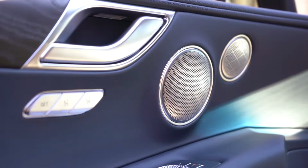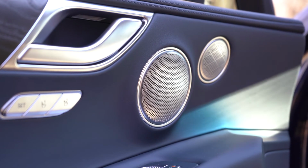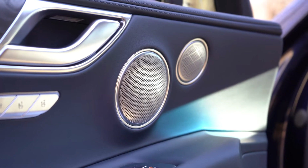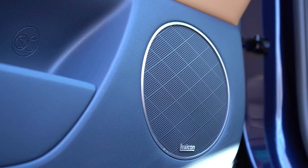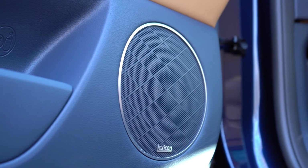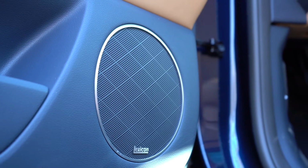I'm not sure it gets a whole lot better than that, quite honestly. 21 speakers to start with is ridiculous. Even for the size of this SUV, 21 speakers is more than overkill. Plenty of bass with that, plenty of clarity. It did feel like it was coming at you from all directions. Still like Bowers & Wilkins as my favorite, but that was an amazing sound system for the GV80, so absolutely love that.